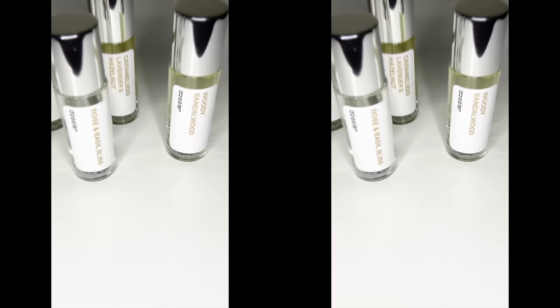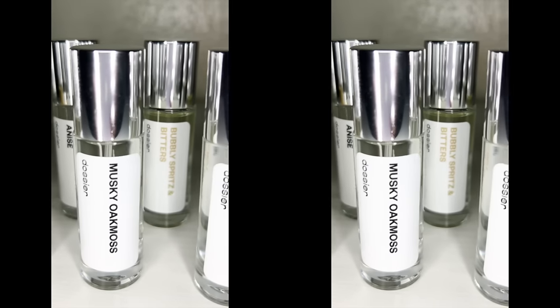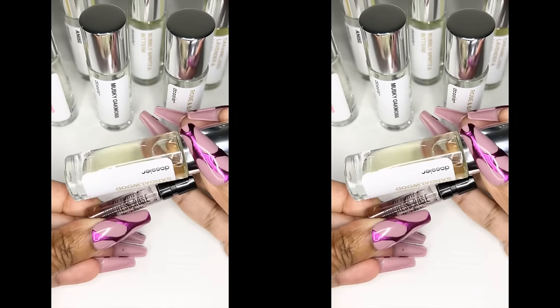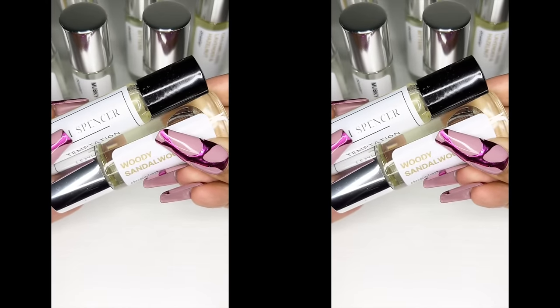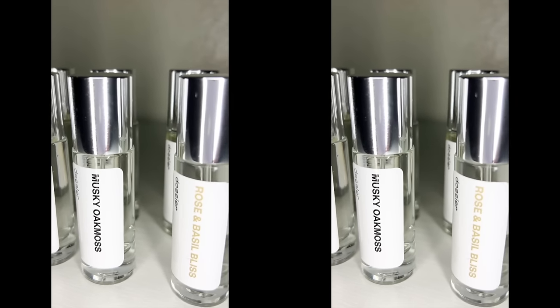I'm super excited about that, and I just absolutely love that they came out with this discovery set. If you're on the website and having a hard time, just go to the search engine and type in discovery. I'm comparing them to a sample, a travel size, and a roll-on, so you guys can see it is bigger than all three. I think this is awesome and perfect for travel.